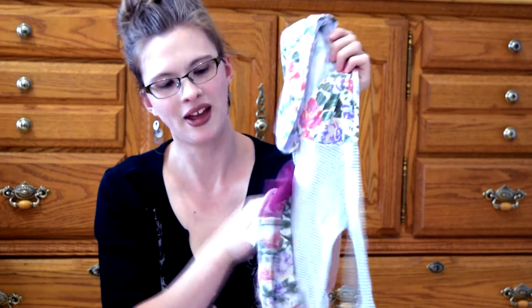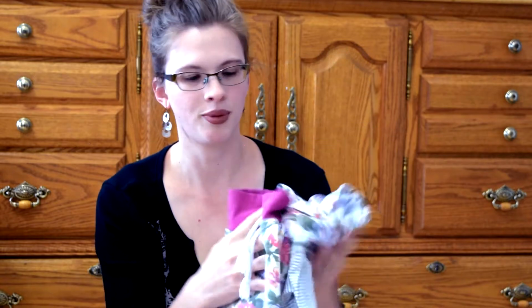So we found this for my daughter. It's a set that we found. It's a little sweatshirt and pants, which I think is really cute. I don't even put both on her as a set all the time. I split it up sometimes. That was really a cute find that I was happy with.